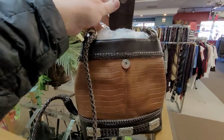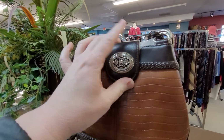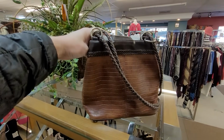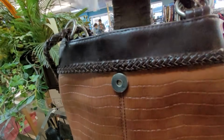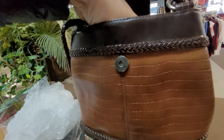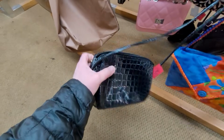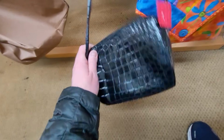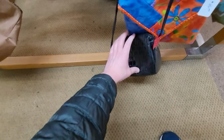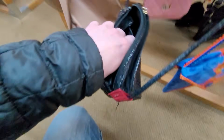Is this Brighton? Take the stuffing out of this, see if it's Brighton. I think it might be Brighton. So that purse is not Brighton. Thought it was, but it's not. And I don't know what brand this purse is. Let me see here.